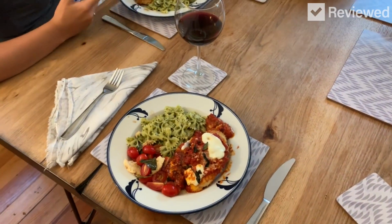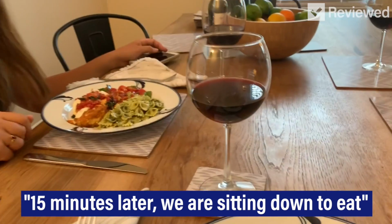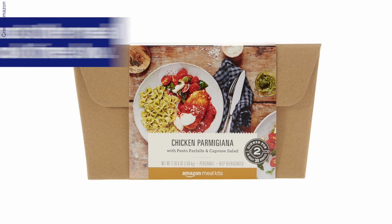A full, 15 minutes later, we are sitting down to eat, paired with our Blue Apron wine.